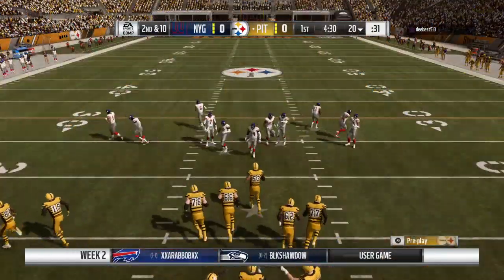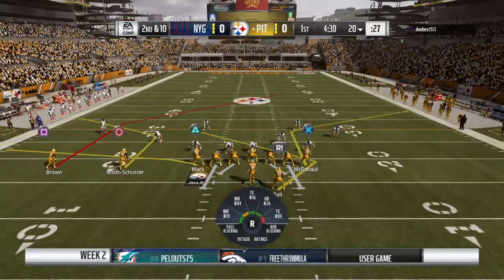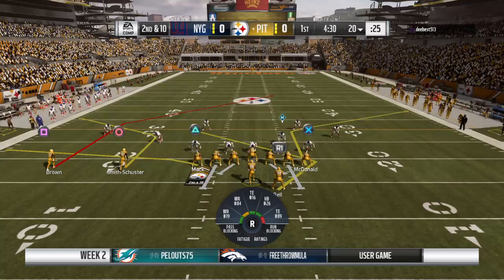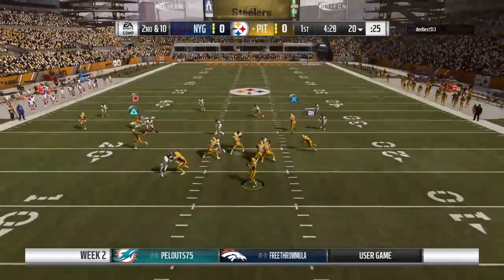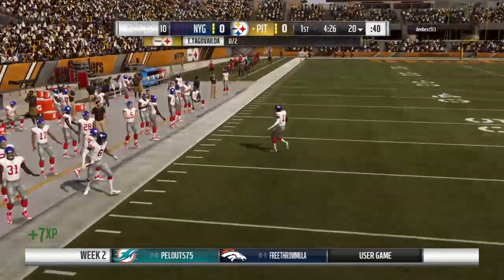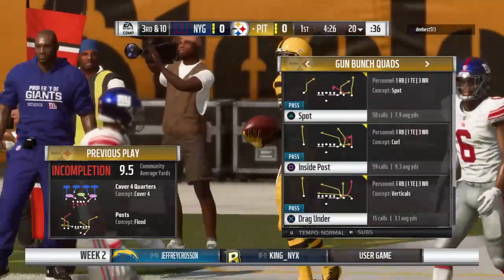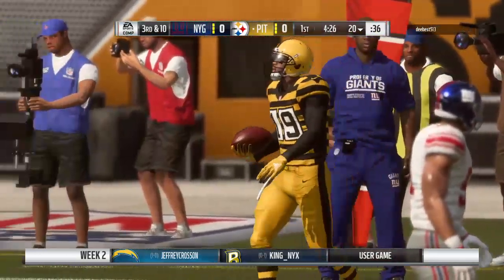Again from the 20 after the incompletion. Here's 2nd and 10. Now let's go! Now he'll look to throw here on 2nd and 10. And on the left sideline, he caught it, but out of bounds, according to the head linesman. Incomplete, so the ball a little late getting there, and it's 3rd down.